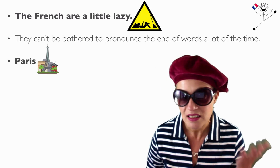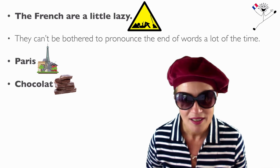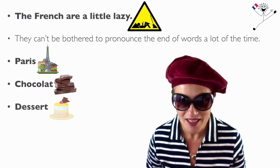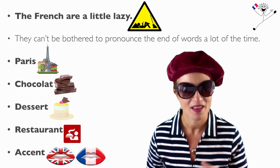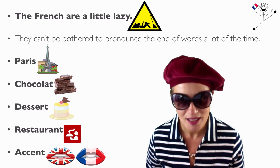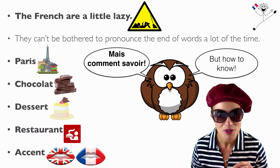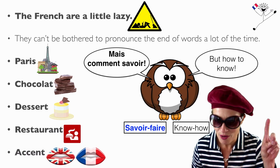Paris. Can't hear the S. Chocolat. Can't hear the T. Dessert. Can't hear the T. Restaurant. Can't hear the T. Accent. Can't hear the T. Mais comment savoir? But how to know? You need the savoir-faire, the know-how.